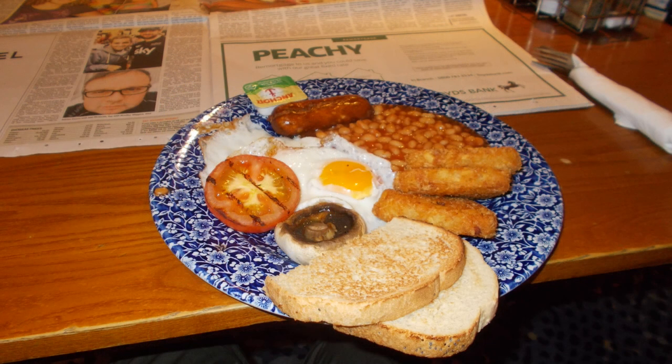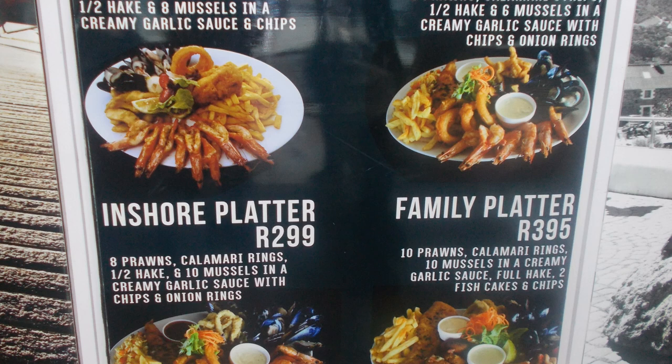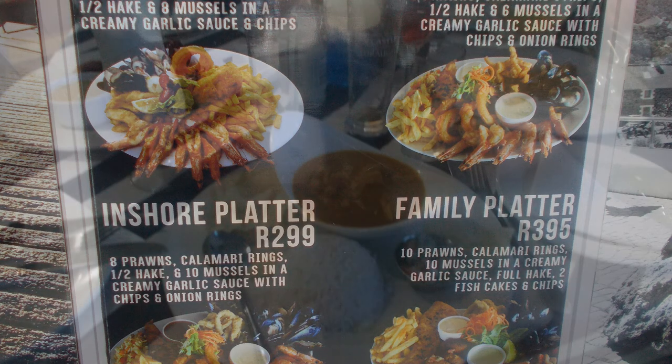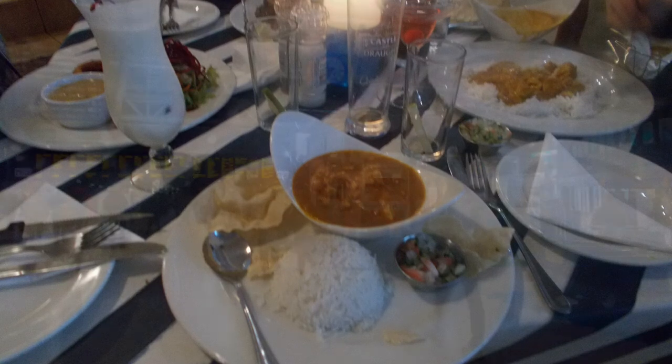This breakfast has mushrooms, tomato, fried egg, beans, hash browns and vegetarian sausage. This menu is outside a specialist seafood restaurant. In front of the empty glasses is a dish of Indian curry and rice.